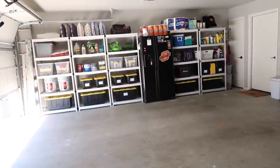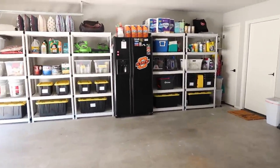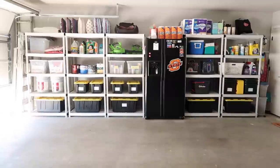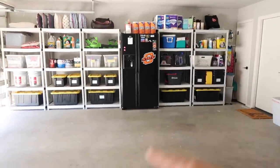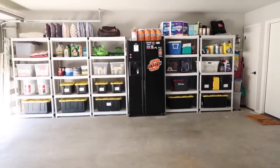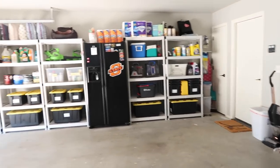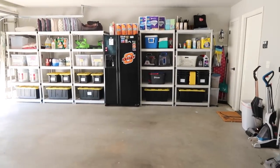This makes my heart so happy, probably happier than it should, but I just love being decluttered and organized. This is where we come in our house every single day. I park right here, so when I come in and things are cluttered, it stresses me out and it controls my mood. I feel like way too much. So it felt really good to declutter so much stuff.